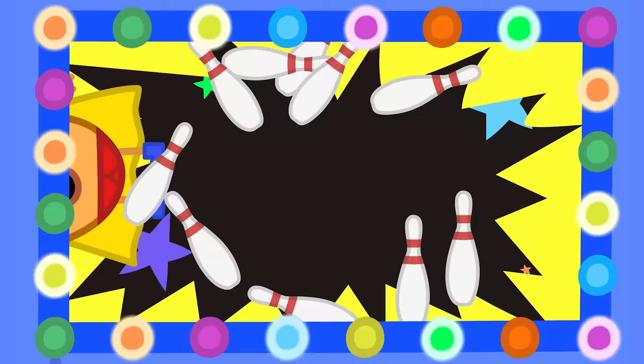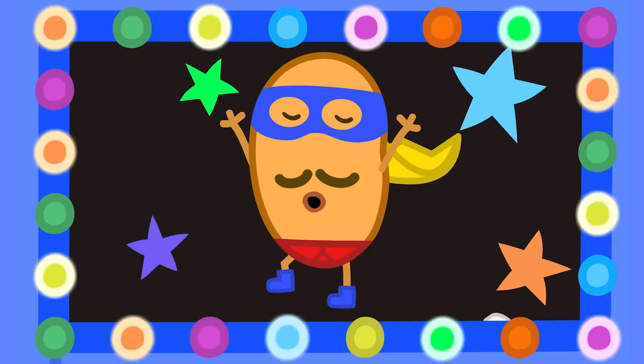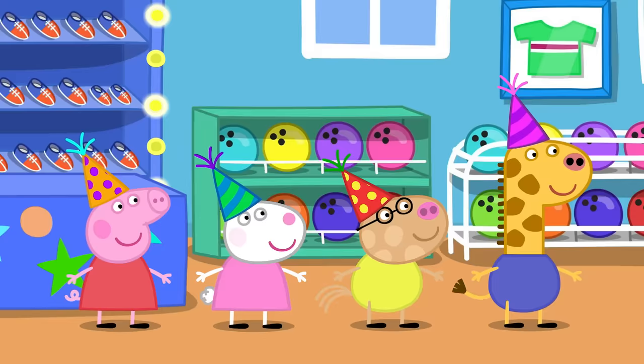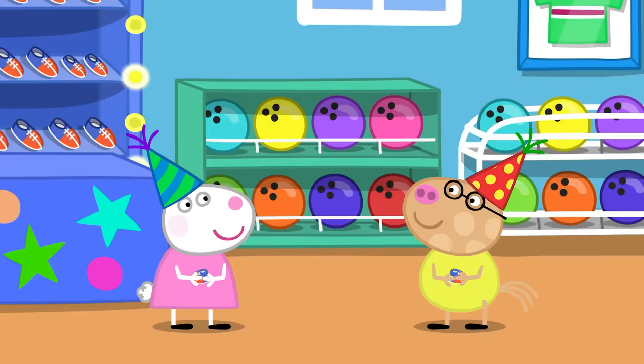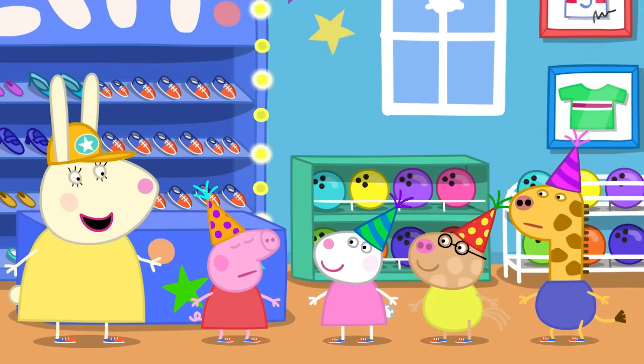A super strike for a super bowler. Today, Susie Sheep is having a bowling party. I want to get a super strike too. I know how to do it. I've been bowling lots of times. Then you can show everyone what to do, Peppa.